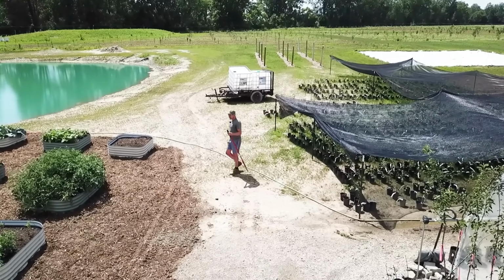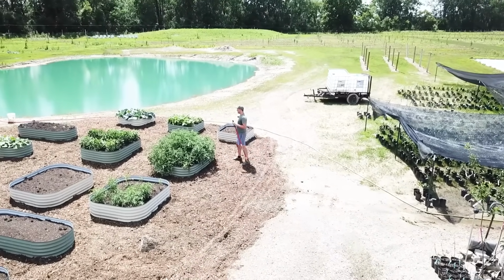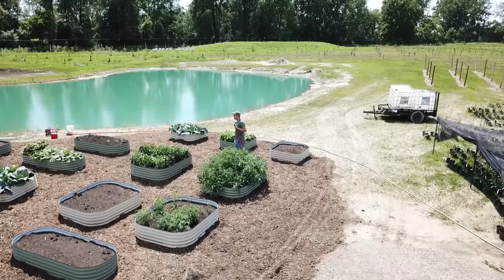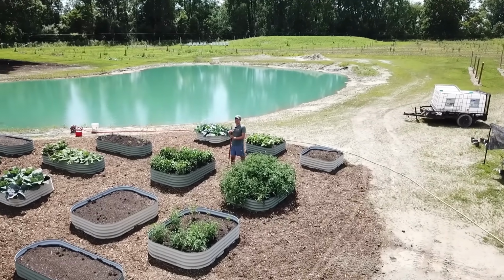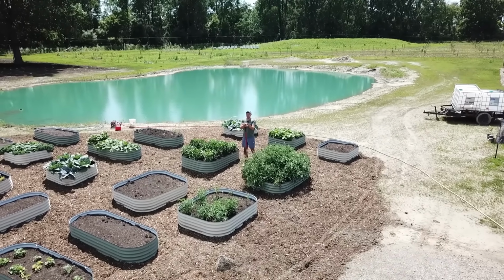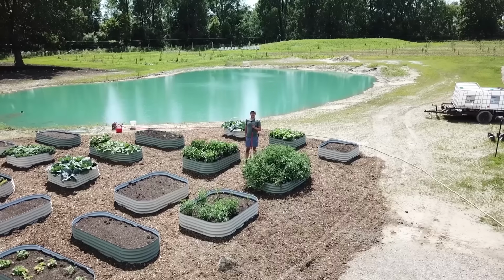And then lastly, we got our in-ground, our raised bed garden. So this raised bed garden, I could not be happier with. It's amazing. It's absolutely amazing. It is twice the size of our garden at the shop. This is a little over 2,000 square feet of raised bed garden space. And we still have garden space to plant.